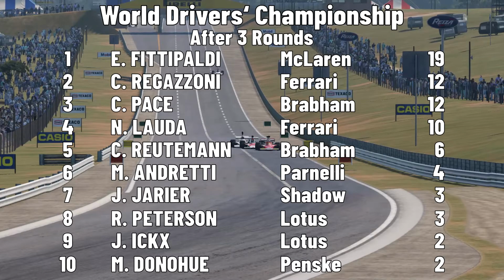And that means that the Drivers' Championship looks as follows. Emerson Fittipaldi is leading the championship on 19 points thanks to another great finish here on the podium today. Clay Regazzoni moves up to 2nd, equal in points with Carlos Pace, but thanks to Regazzoni's race win today, he leads on countback. Niki Lauda then in 4th, Reutemann in 5th, and then we have Andretti, Jean-Pierre Jarier, Peterson and Ickx entering the championship in 8th and 9th, and Mark Donohue in 10th. So this is the top 10 of the World Drivers' Championship.